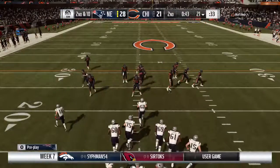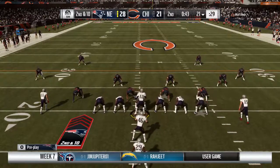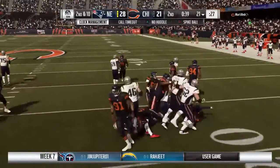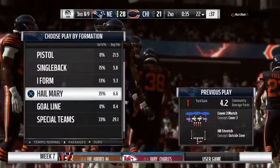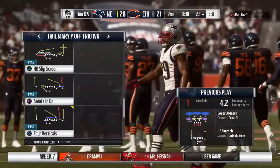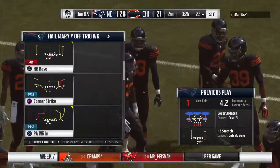Brady's incompletion on first down leads to a 2nd and 10. On the handoff, it's Michel. And the window closes quickly. He'll only get up to the 22-yard line. The former Giant, Prince Amukamara, on the stop. Well, that's a good start to this drive on the defensive side of the ball. Force the incompletion on first down. Then you're able to shut down the running play on second.